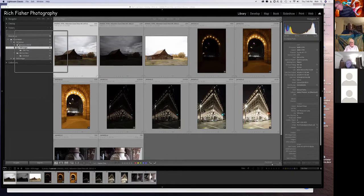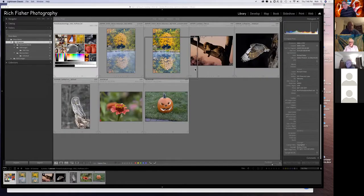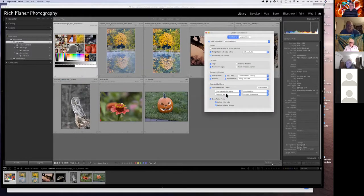Okay, so going back here to the beginning of this, we have these with the views. Let me shut this off again. It's hard to work my way through here. So we go back to view options. Again, I can put the ISO here. I have the crop dimensions. There's a whole bunch of stuff you can put there.